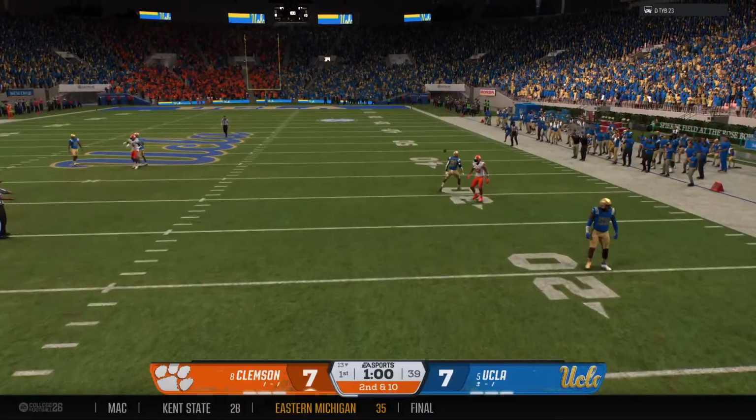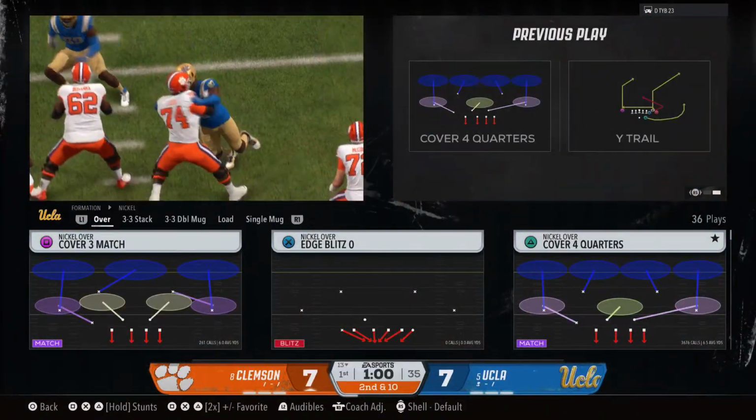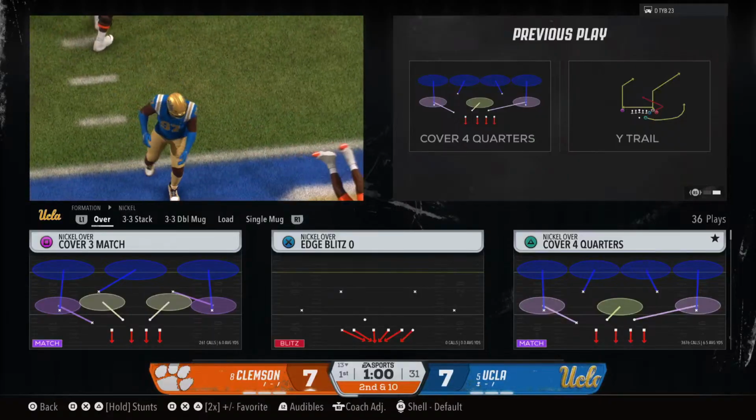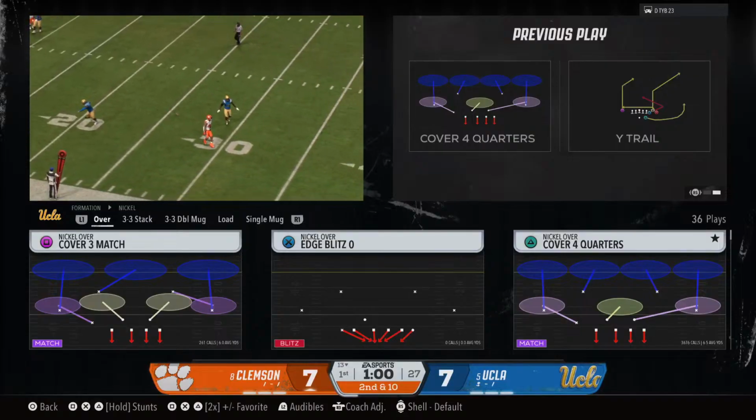It's incomplete. He was hit as he threw. Good pass rush there on first down. Boy, that pass rush got in there in a hurry. Great job by this defense of disrupting the rhythm and timing between the quarterback and the receivers.